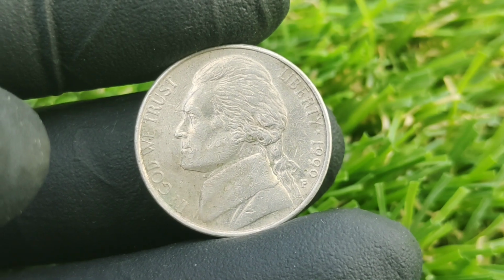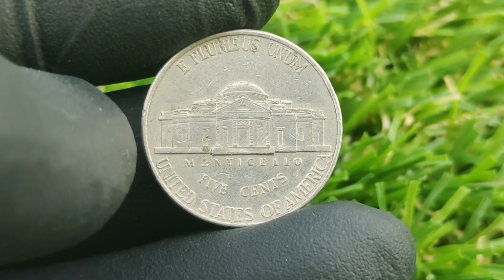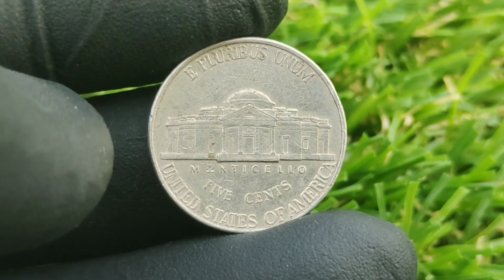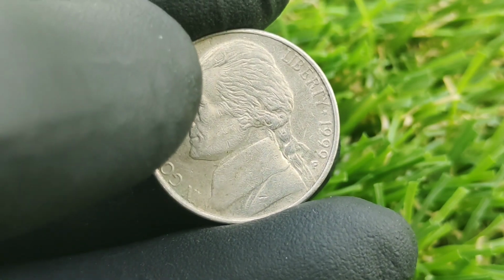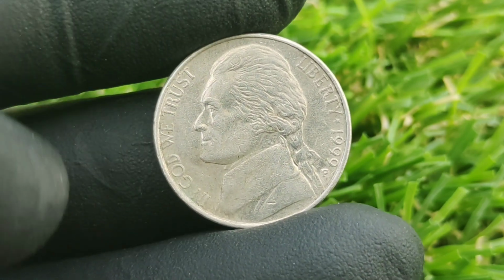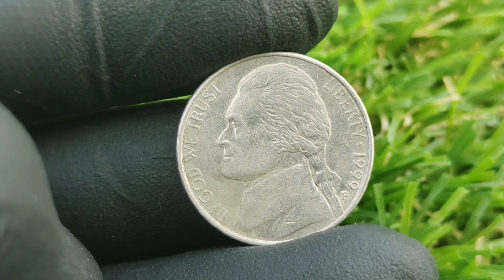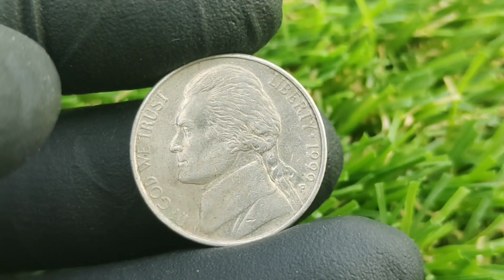Why? Because those errors are rare. A coin that doesn't conform to the typical design is considered a rare piece of history. The more unusual and hard to find the error, the more valuable the coin. And in this case, the 1999P nickel with the double strike error is one of the rarest to be discovered, making it highly sought after by collectors and investors alike.